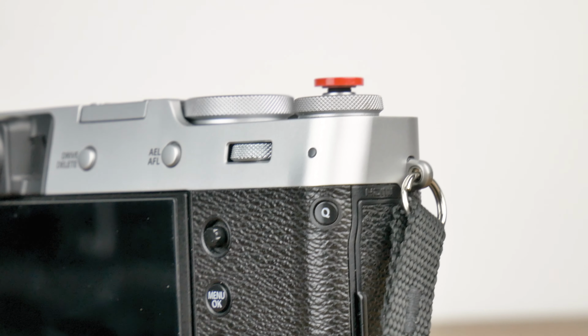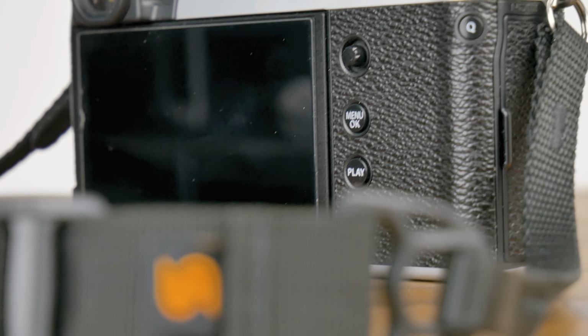The only thing that has changed from last time is the fact that I've changed the strap. Before, I was using a wrist strap, now I've changed to a neck strap. This neck strap is from a brand named Simpler. You know, there's not a lot of media coverage of their products.